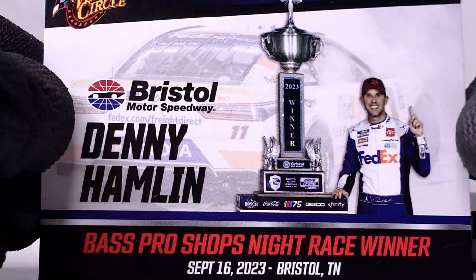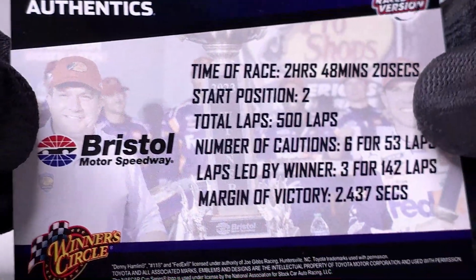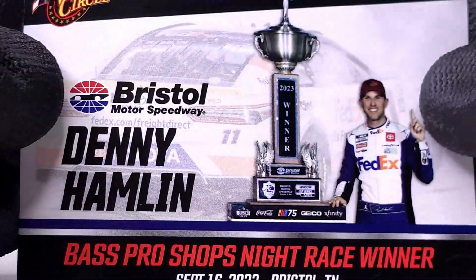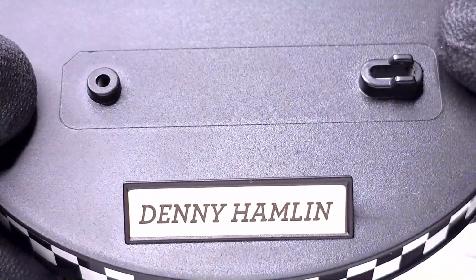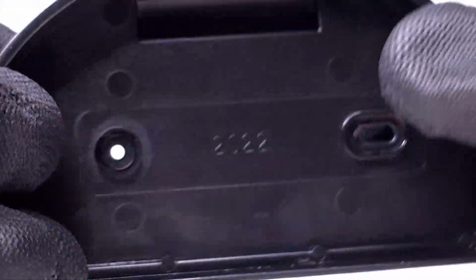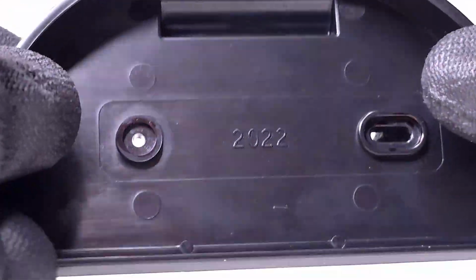And Denny Hamlin's no stranger when it comes to winning night races like this, especially the Bristol race. And this is, of course, the race that he said that famous line. We probably don't even have to say what it is, but I'm going to say it anyways. Hey, everyone, Denny Hamlin won the race because guess what? He beat your favorite driver. And speaking of that, here is the only time we're going to see Denny Hamlin's name in a gold nameplate. So oh man, I know that was a pretty bad roast, so sorry for all the Hamlin fans out there. But one thing I will say about Hamlin, he does speak his mind.